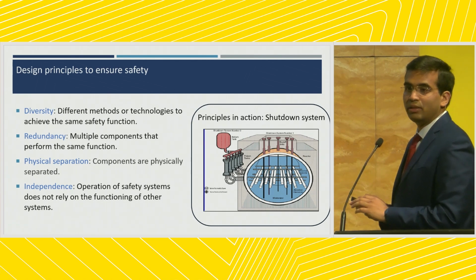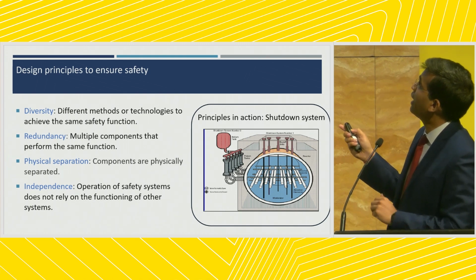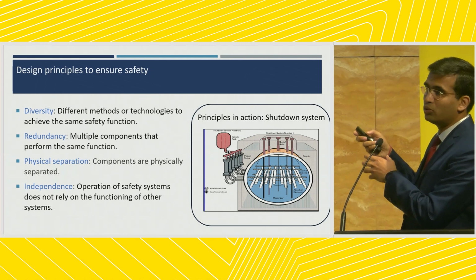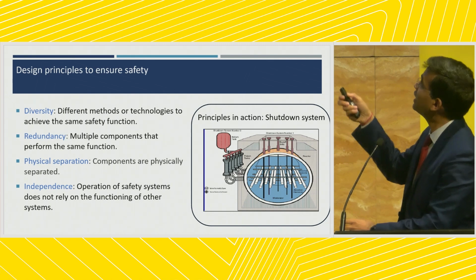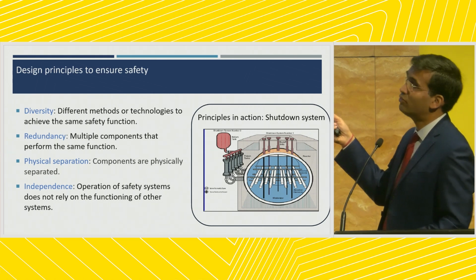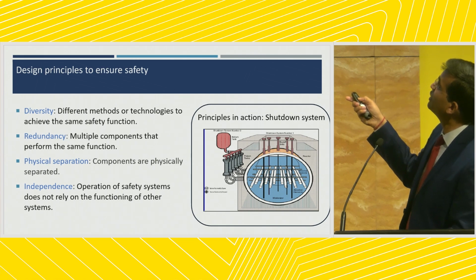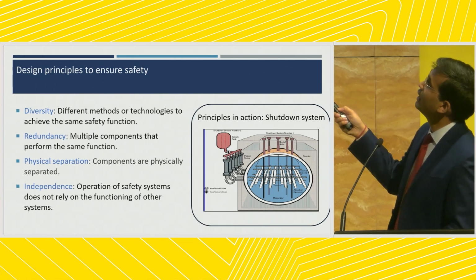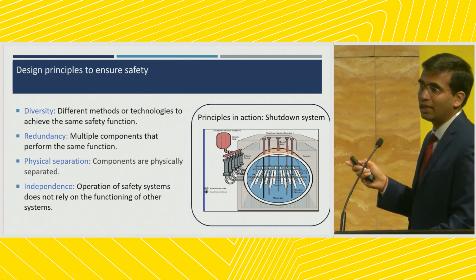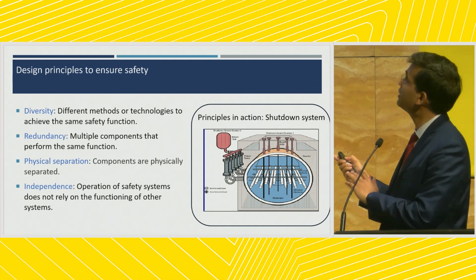So in a typical heavy water reactor, we have two shutdown systems. The one on the top is the poison rods, which are held on the top using an electromagnetic clutch, and they fall inside the reactor under the influence of gravity. And the second shutdown system that we have is the liquid poison, which is dissolved in these 6 tanks, and it is injected inside the reactor core using helium, which is in a pressurized state. So when I say diversity, you can see that to shut down the reactor, we have 2 different systems to carry out the same function of shutting down the reactor.